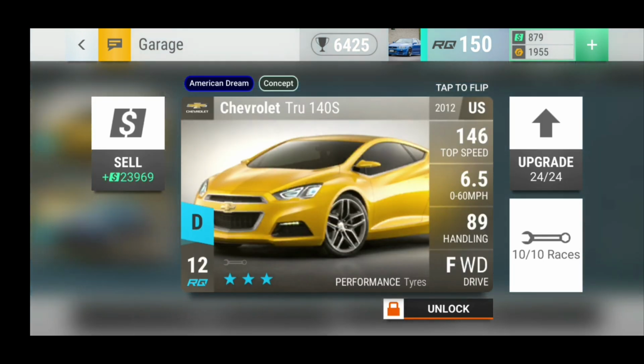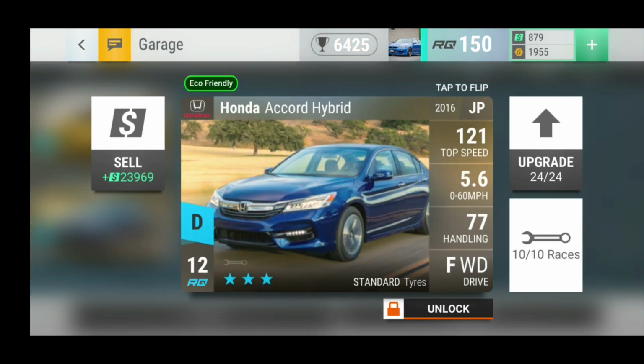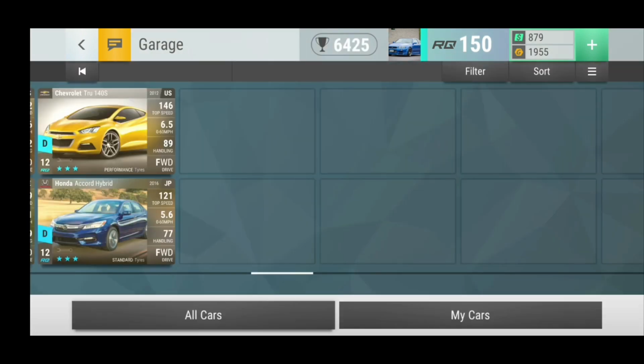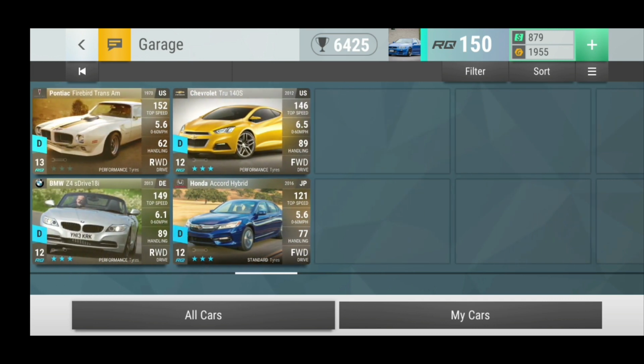I have the Chevy True. It's a really good car, concept car, American Dream, a really solid keeper car. You should definitely keep it if you get it. I have the Honda Accord Hybrid, which is one of the cars I've owned for the longest time on this account, 244 days. Very good car. Definitely should keep it. It's also medium ground clearance, which actually helps it a lot.